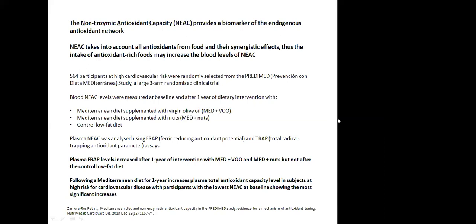And so the intake of antioxidant-rich foods increases the blood levels, if you like, of this antioxidant capacity. And the outcome, I'm not going to go into it in huge detail because there's no need, but the emphasis really is that if you follow a Mediterranean-style diet for a year, we can see that it increases our plasma total antioxidant capacity. So if you put the right fuels in, then you will protect the body from this barrage of free radical damage. And it's this emphasis really on increasing antioxidant stores, if you like.